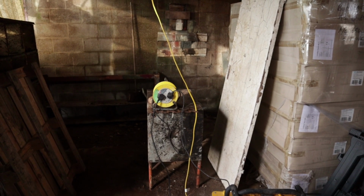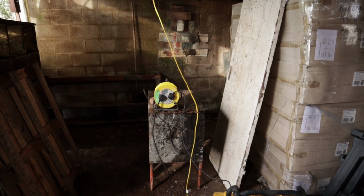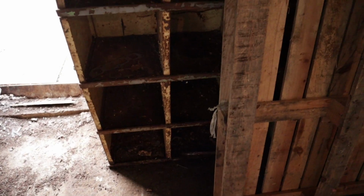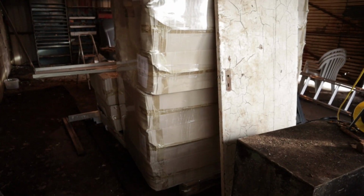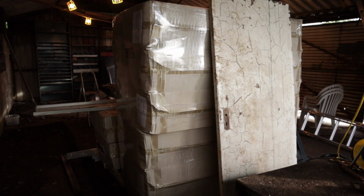Extension lead from the garage through to this additional extension lead here. And here a bit of a close-up of this rather knackered old metal. Not sure we could sell this one in IKEA. Still need to get rid of these flooring tiles.